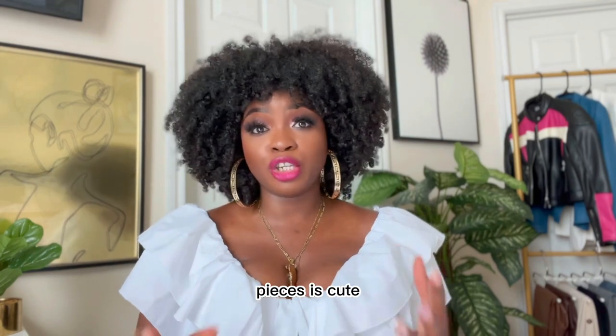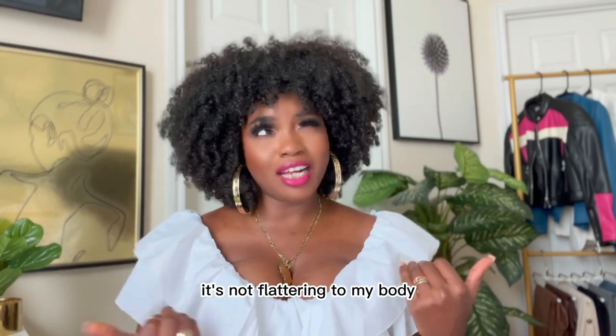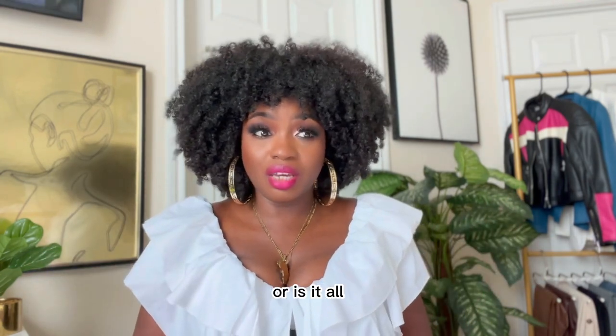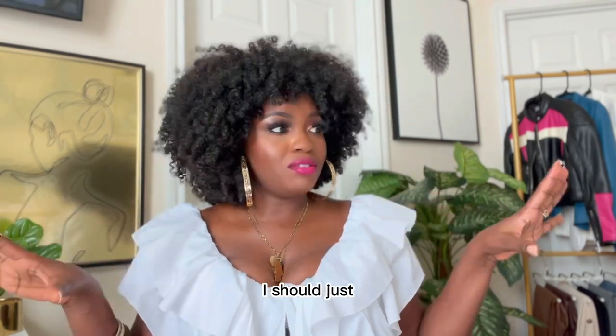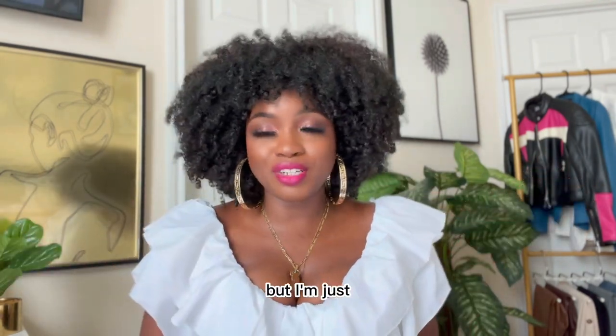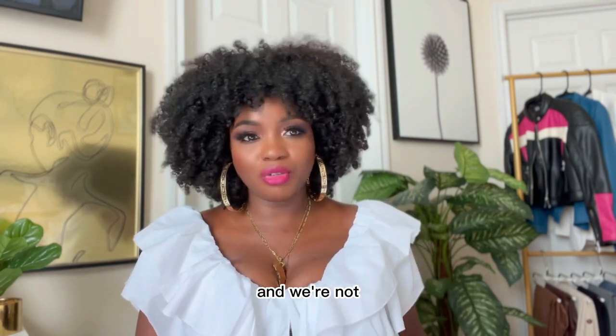So this two piece is cute, but I will not be keeping it because it's really not flattering to my body. I would say, you just comment down below what you all think. Or is it all in my head, or am I super conscious about my body? Should I just live la vida? But I'm just saying that I'm not gonna keep it because of the price it runs for, and we're not showing our tummy here, not yet.